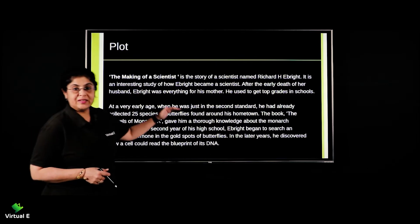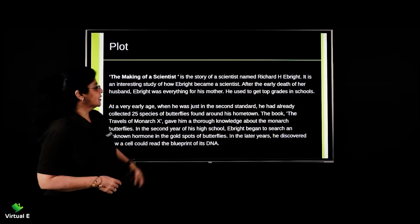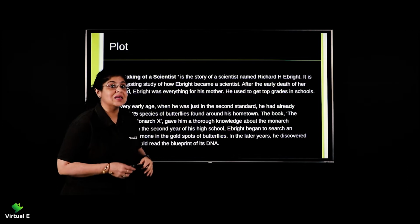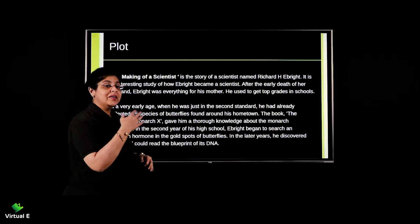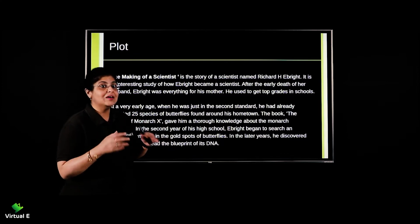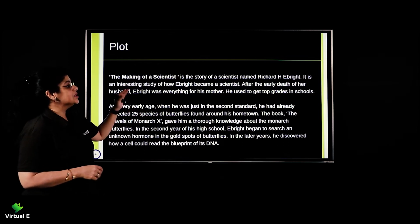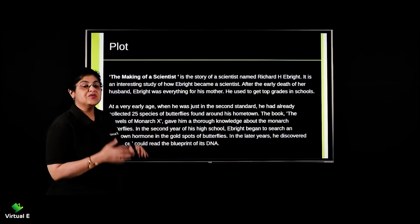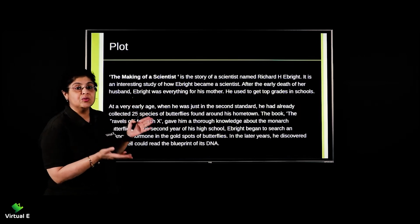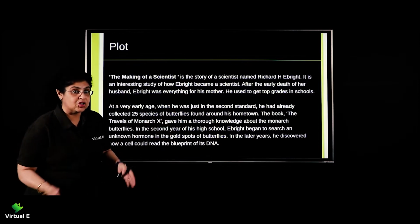The Making of a Scientist is the story of a scientist named Richard H. Ebright. It is an interesting study of how Ebright became a scientist. Again, this whole thing is a journey, how he actually achieved what he really learned throughout his life. After the early death of her husband, Ebright was everything for his mother. His father passed away at a very early age, so obviously it was the team of the duo, the mother and the son. He used to get top grades in school. He was a blessed child.